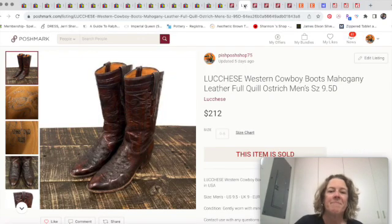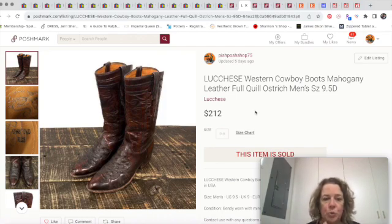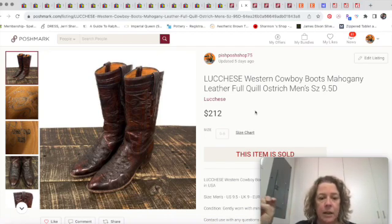So shout out. One of my best sales that was not a tool: Lucchese Western cowboy boots. I'm glad I have decided to try to delve into cowboy boots when I see them. I know, I live in Montana. They should be everywhere. I do kind of see them, but they don't price them low, and it's hard to find a good pair for resale.